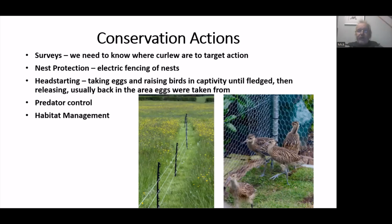Habitat management is another action, where habitat is managed, damp areas created, rough areas cut, etc., to produce an ideal mosaic of habitats for the birds.